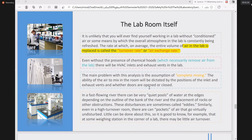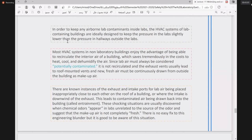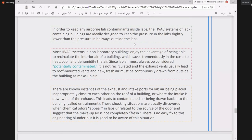فدائما الدورز لازم تكون opened, لأن في حال كانت closed الفان أو تهوية الاير فلو بيكون أقل. لازم يكون في حركة أو اير فلو fast flowing in the laboratory. And we can notice that in order to keep any airborne lab contaminant inside lab, we have the HVAC system containing building are ideally designed to keep the pressure in the lab slightly lower than the pressure outside the lab.